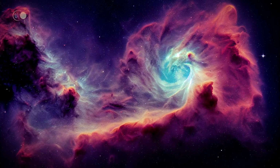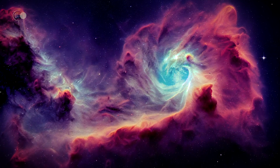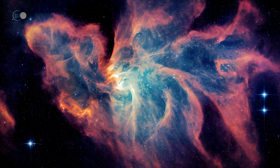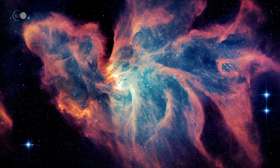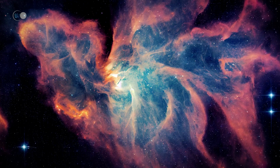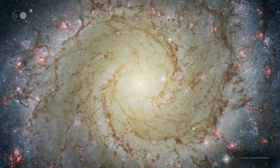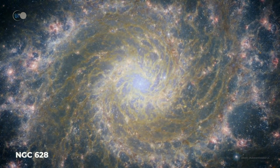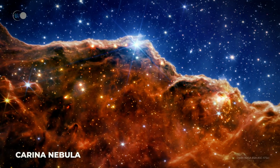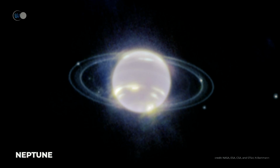Thanks to this calibration, the images we can see today are not only magnificent but also realistic. Or at any rate, researchers are working to make them as faithful as possible to what the telescope observed, while adapting the images to our human eye. The images you can see, such as the phantom spiral galaxy, NGC 628, the Crab Nebula, Jupiter and Neptune with its rings, have all been reworked.